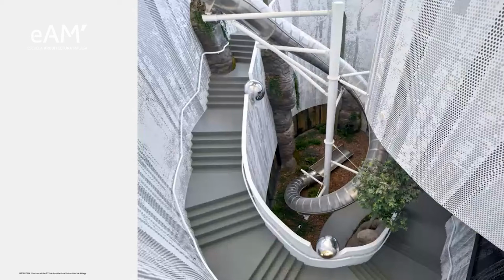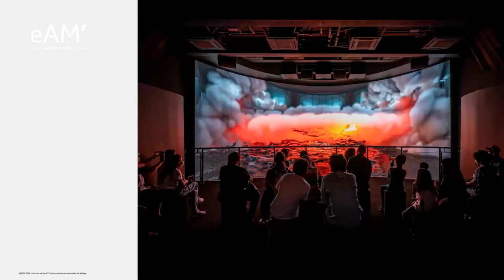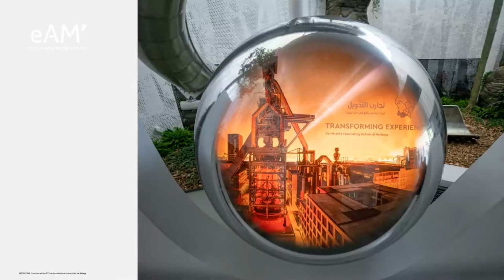Another picture shows the sustainability exhibition part. And this is the main exhibition room with the curved screen and the movie. In the atrium, we show the four different parts in Luxembourg. We have a north, east, west, and south part. And actually, all these parts are really different. So we show that in these spheres like this.